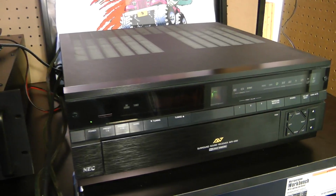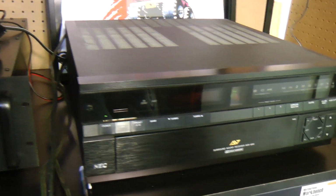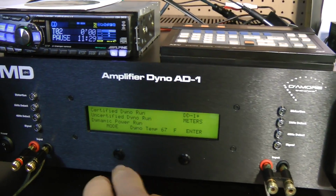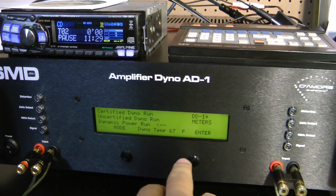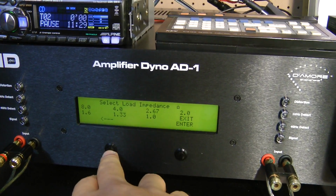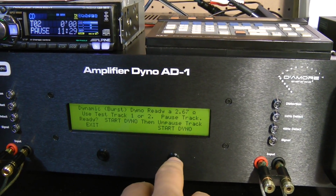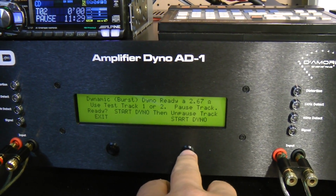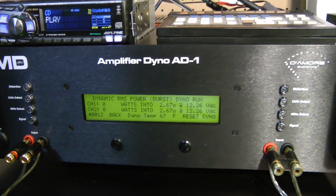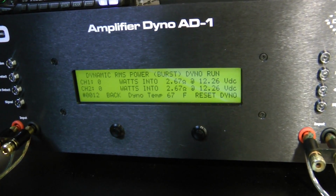Awesome. Alright guys, here we have my old NEC AVR-1000 home theater receiver on the test bench, hooked up to the Amp Dyno, and we're just going to have a little fun here. I'm going to try the dynamic run. Got both channels hooked up. Let's try the 2.67 ohm load. It's not rated to handle anything under 4 ohms, but the dynamic run is a burst, and it usually doesn't hurt an amp to run a little under what it's rated at. So let's see what we get.